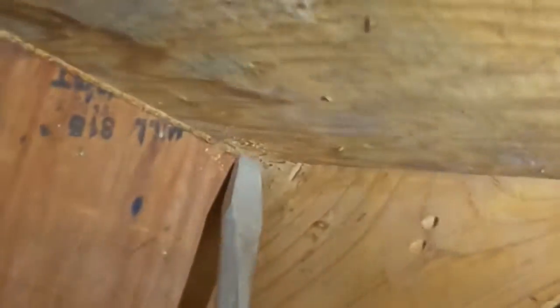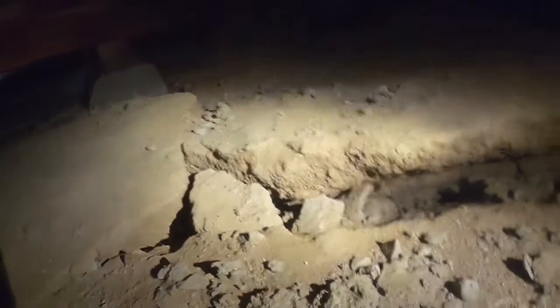Look at that mud tube. This is why you have to be very thorough on your inspection. Look at that, where that evidence is at. Wow, I found some more here, in between the wood. So, found the subterranean termites. And we got some more here. Found them, guys. Check it out.